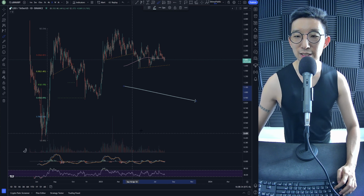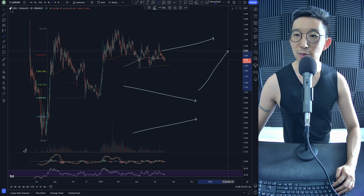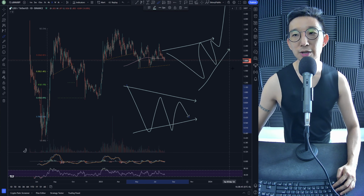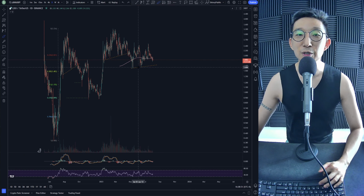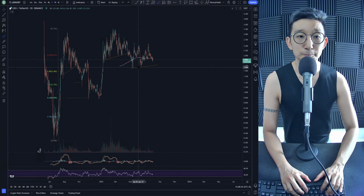Normally we'll see it like this, right? But during bull season, you may see something like this happening, right? A, B, C, D, E. Boom, we break out. Normally it's like this, right? Something like this could happen as well. So again, we are still bearish for LDO USDT at this point of time because LDO BTC is still bearish. So be careful about rushing into a trade too soon for Lido DAO.